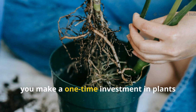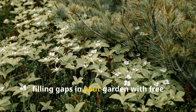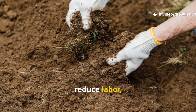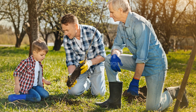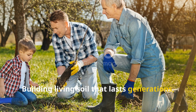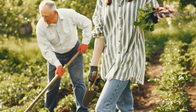With perennials, you make a one-time investment in plants that multiply over the years. Many of them spread on their own, filling gaps in your garden with free fertility factories. You save money, reduce labour, and end up with richer, healthier soil than you ever could with store-bought compost. Building living soil that lasts generations, well, it's truly one of the most rewarding things you can do for your garden and for those who come after you.